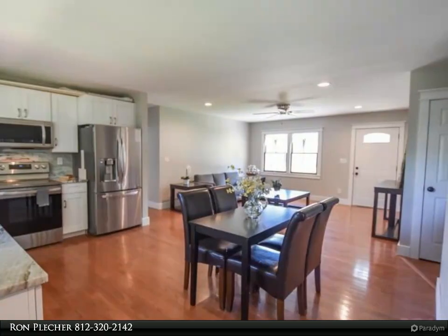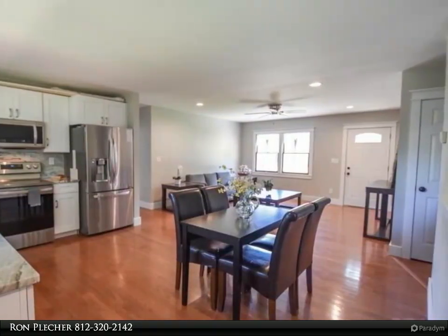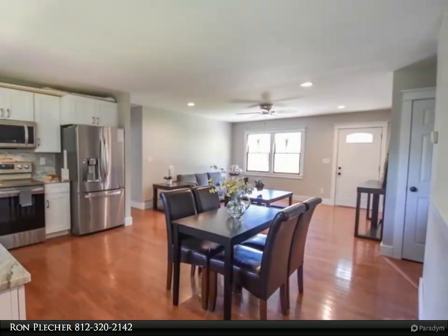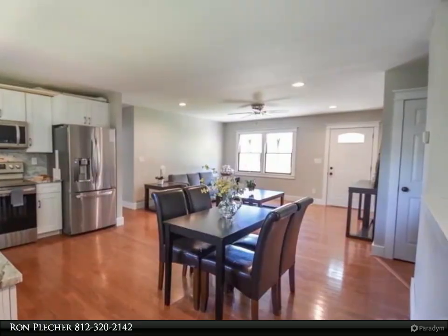Finishing touches are still being completed, and an allowance for a master closet system and for kitchen lighting will be offered. In many ways, this house is better than new. Featuring new plumbing and electrical, new roof and new siding, as well as all the interior updates.